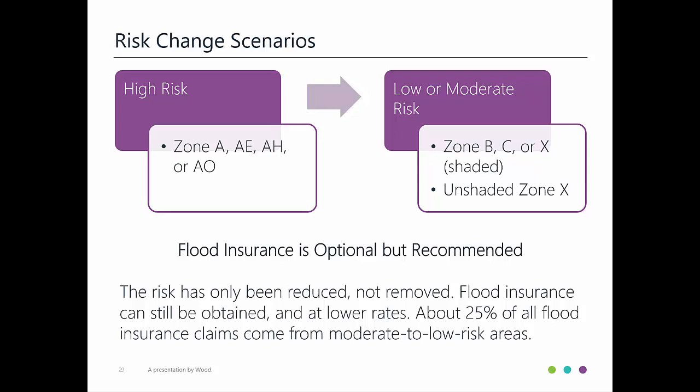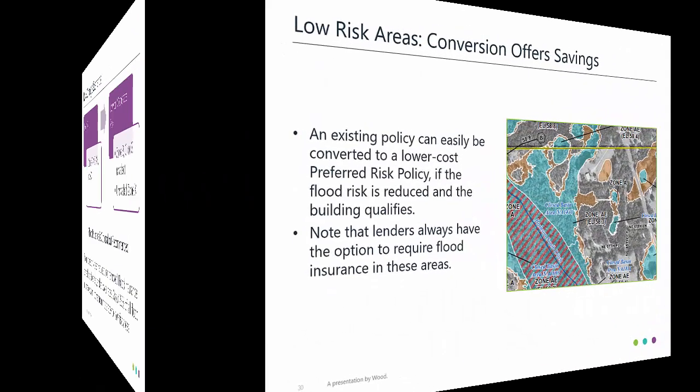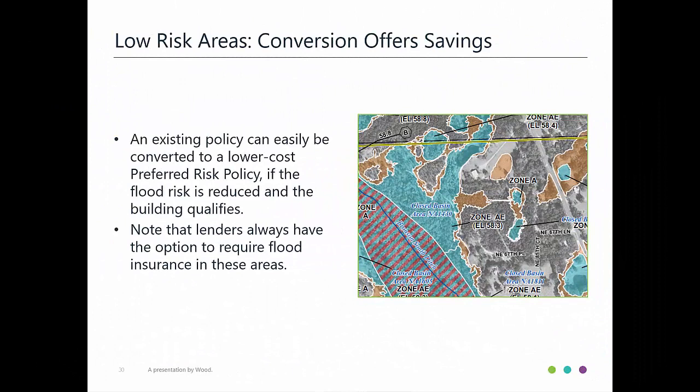It's worth noting that about 25% of all flood insurance claims in the United States come from moderate to low risk areas. If your flood zone is changing to a low risk flood zone, an existing flood insurance policy can easily be converted to a lower cost preferred risk policy if the flood risk is reduced and the building qualifies. You should note though that lenders always have the option to require flood insurance in low flood risk areas.